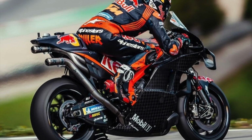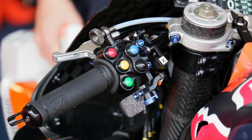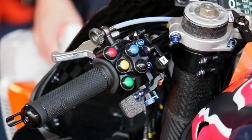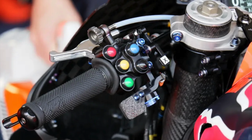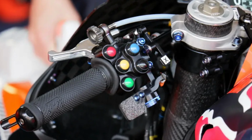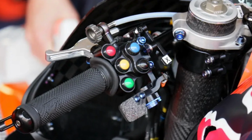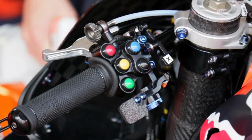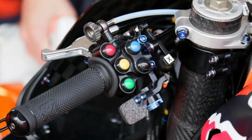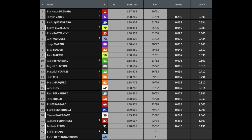Also, just noted here, Jack has the thumb brake for the rear brake, which is fine, the clutch lever, and there's another little lever above there on the handlebars. Not 100% sure what exactly that is going to be used for, but I think all in all, KTM are probably a little bit at sea, maybe the same as Honda, but it will definitely be interesting to see what happens there.